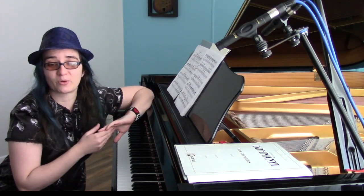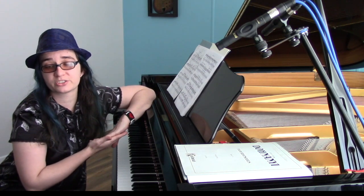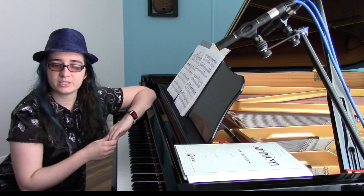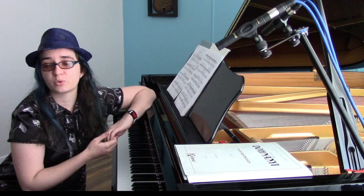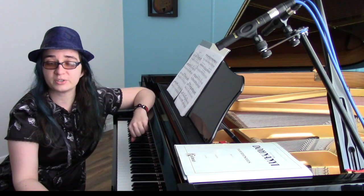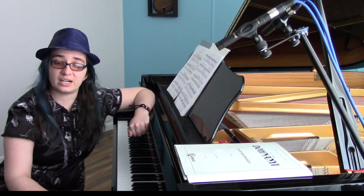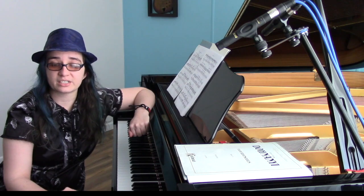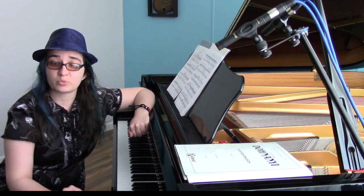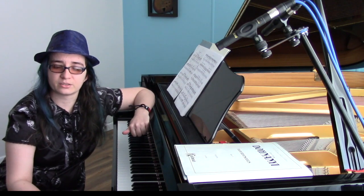I'll be beginning my program by performing Claude Debussy's Suite Bergamasque, which is arguably one of his most famous works for the piano. Debussy began writing the suite at the age of 28 in 1890 and revised it over the course of 15 years until finally publishing the suite in 1905. The entire suite encompasses a growth in Debussy's unique compositional style that primarily focuses on the production of sound itself.